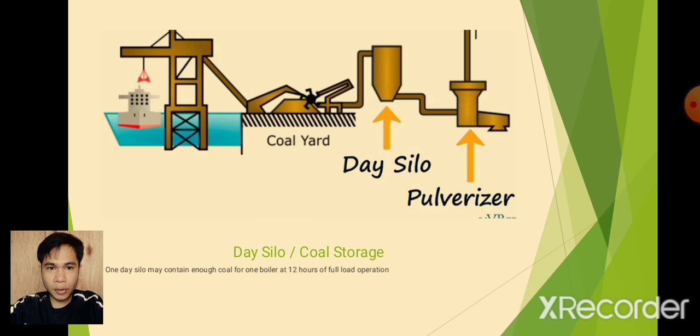One day silo may contain enough coal for one boiler at 12 hours of full load operation. The day silos ensure that any disruption to the supply chain from the coal yard to day silos will not cause a disruption to the boiler and consequently power generation. Day silos feed the boiler directly or by passing the coal through a coal pulverizer.